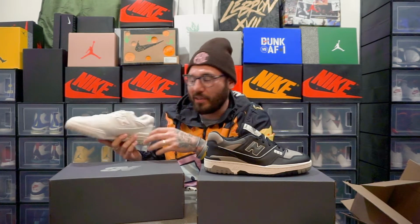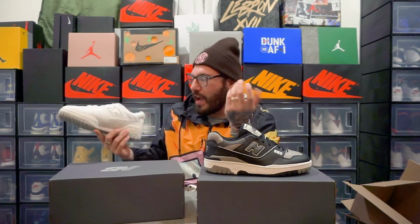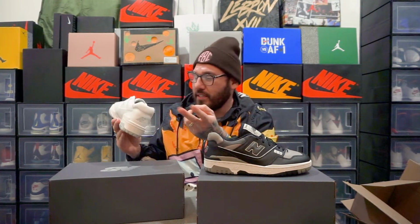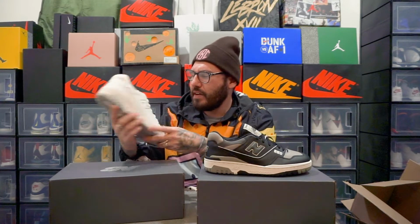Now, I don't know, maybe I got caught up in the hype because there were raffles, and I was like, you probably won't be able to go into the store and get them. So figured, why not press my luck and shoot a raffle. And I was fortunate enough to win, both shipped to me. So I'm actually very happy, very excited to have these. Again, now looking at them in hand.